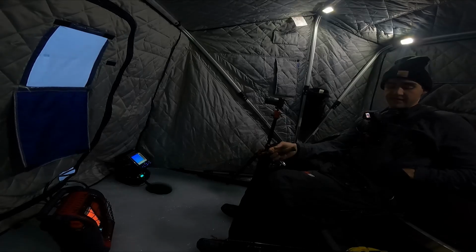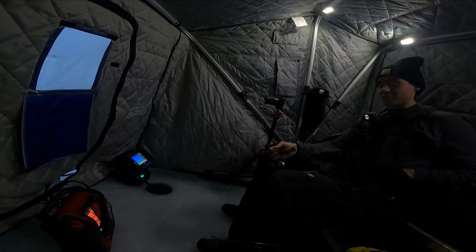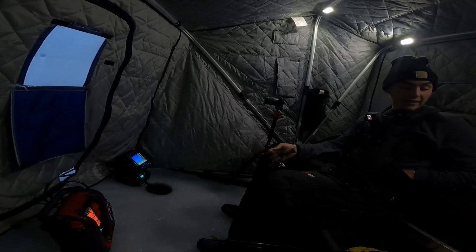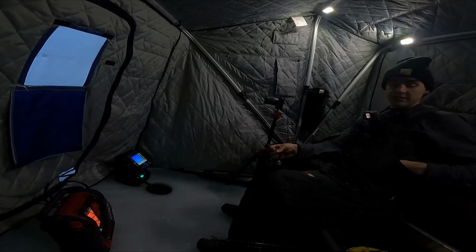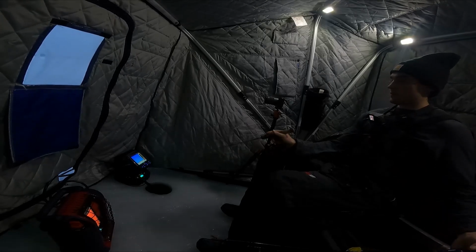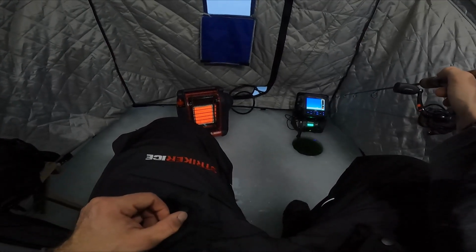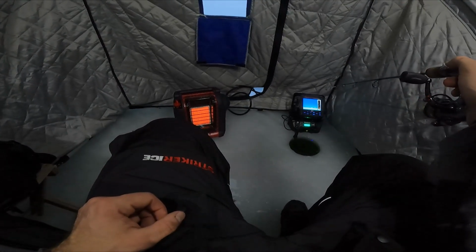Probably have about 20 minutes of this bite window left, so hoping we can find something else. I'm literally floored we did not get bit there. It's just absolutely ridiculous. Oh, there's another one. Come on. I'm going to slow down my cadence a little bit.